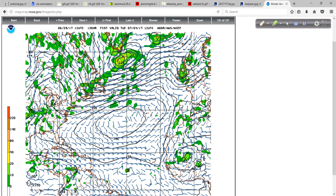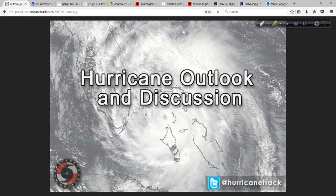See it right there? If I can draw on it. Maybe I can, maybe I can't. Try again. 4th of July, maybe a tiny little circulation in the middle of the Atlantic. We'll see. I wouldn't worry about it too much.